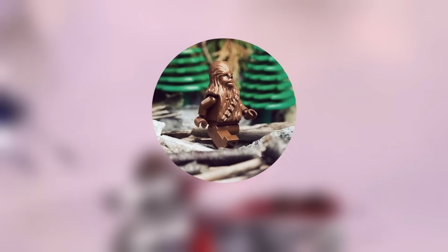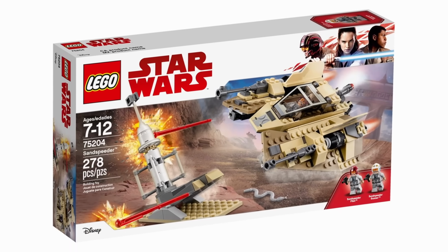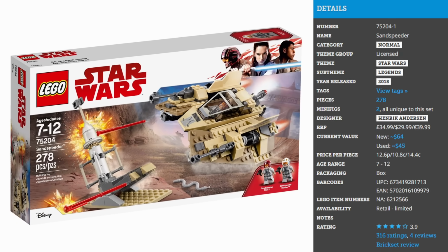Next up, I have one of the coolest Star Wars Legends sets LEGO ever made, that being 75204 Sandspeeder from 2018. To this day, it's honestly still so strange to me that LEGO made this set, because there's really no real source material in Star Wars that this even comes from.